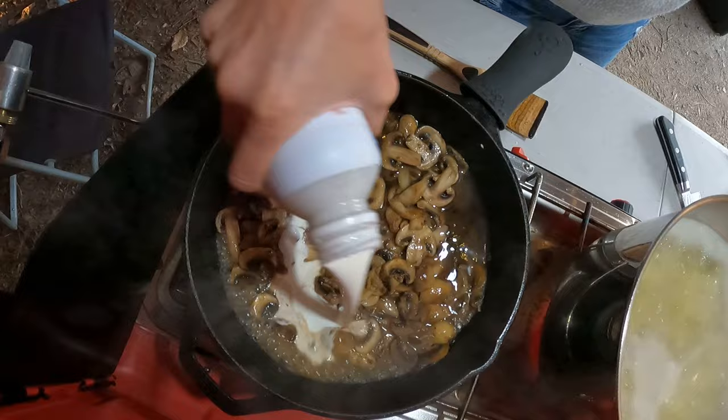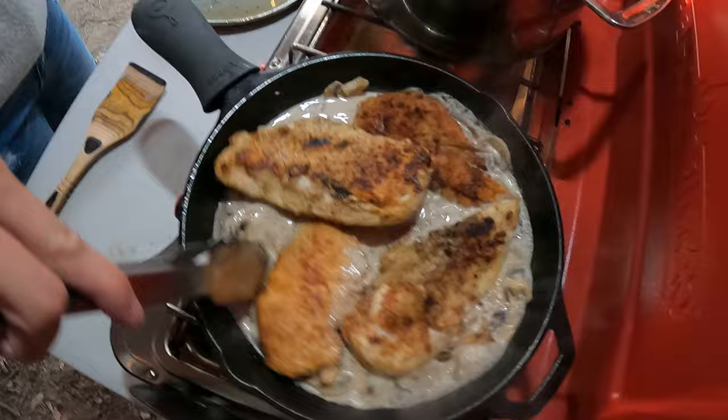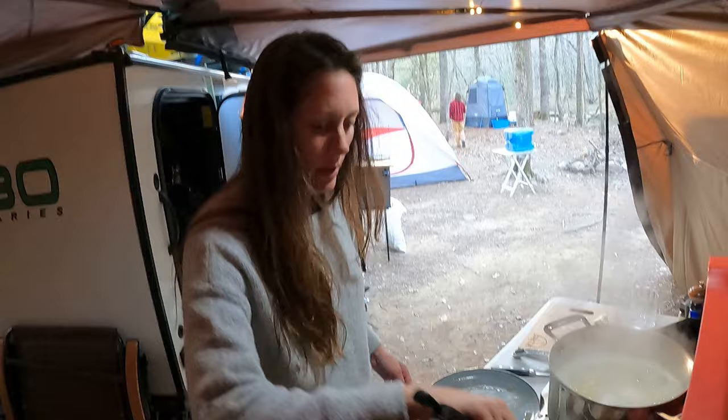So I'll let it simmer for a few minutes, and then we're going to put the chicken in here. Hopefully I have room for all the chicken. I didn't know there was going to be that much chicken in there. Gosh, it smells so good. It looks good too. All right, now we're just going to let it simmer until it gets a little thicker, and we'll flip the chicken as well.